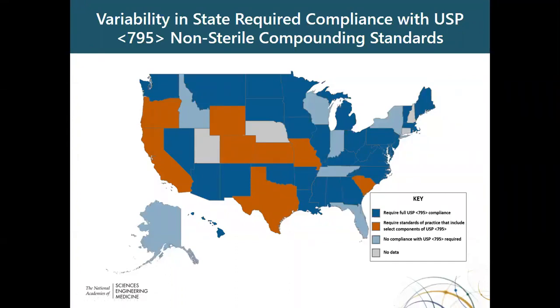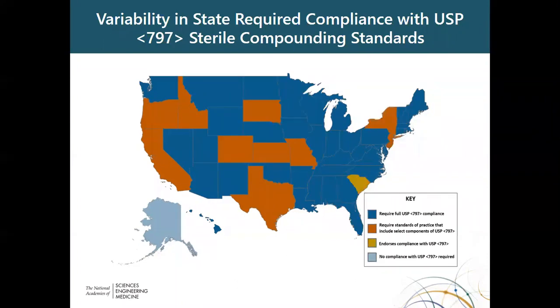So the figure in the slide in dark blue shows those states that require full compliance with USP 795, non-sterile compounding standards, which contrasts to the other states, which are represented in different colors, where select level of compliance or no compliance data were available. Next slide, please. This is a similar graphic, this time depicting state compliance with USP 797 sterile compounding standards. So the states noted in dark blue require full compliance with USP 797, and that contrasts with the states in other colors with select level of compliance or for which no data were available. Next slide, please.